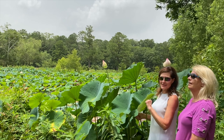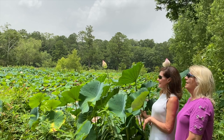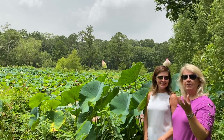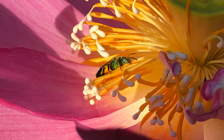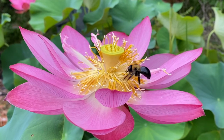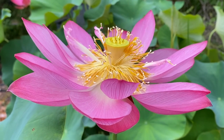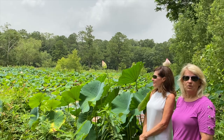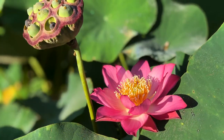Dragonflies. I heard a frog just then. Yes. Bees. Pollinator action happening. Right. So the stamen inside the lotus flower has almost 1 million grains of pollen. A phenomenal amount. No nectar, no juice, but it does have the pollen for the bees. They love it. Hard to comprehend.